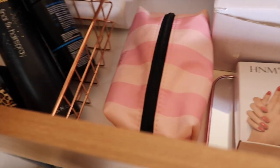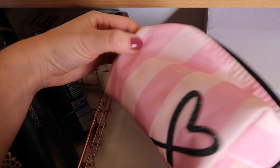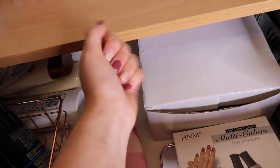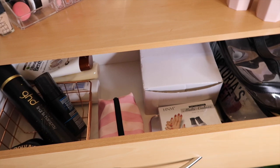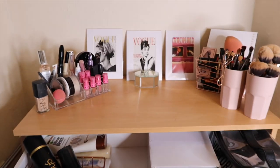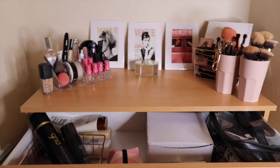And then here is a hair bag. It's just a Victoria's Secret bag that has loads of hair bubbles in it. Then I've got my gel nail kit here, which is how I did these. They're chipping already, it's not that great. And then I've just got my empty makeup bag, so that is drawer 1 finished. And then this is how this setup's looking.